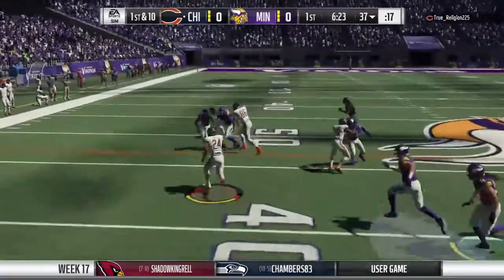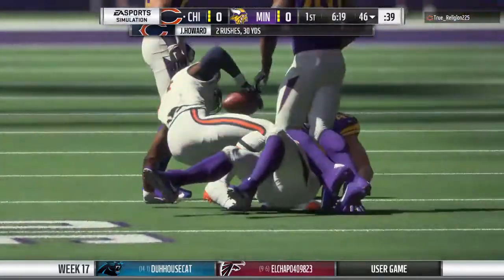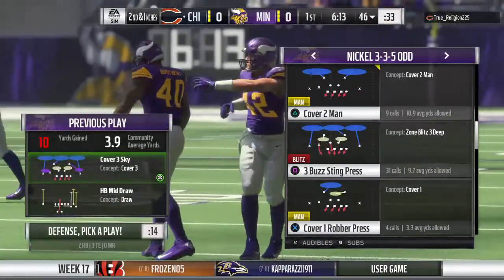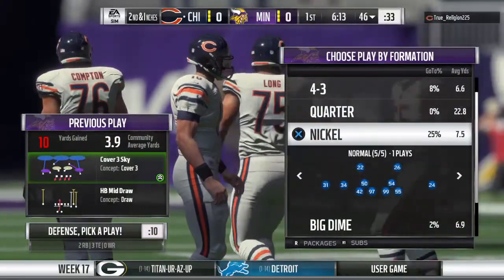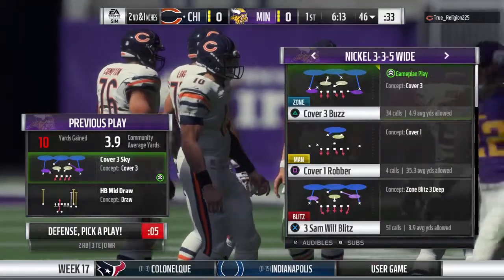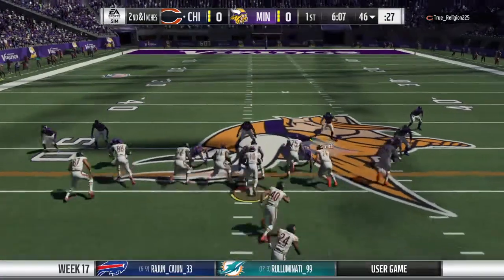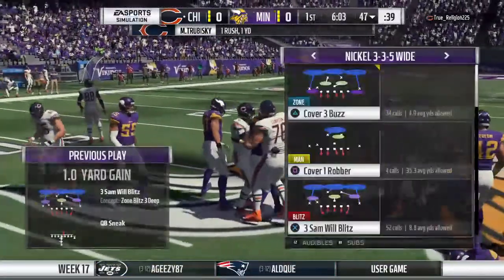Trubisky, draw play, gives to Howard. A spin, and able to break one tackle, but then quickly brought down, but a nice little gain. It'll be a pickup of 10 yards, and that'll bring up a second and just about a few inches here. Trubisky going to take it on the sneak, and he'll go down right around the 47 this time.